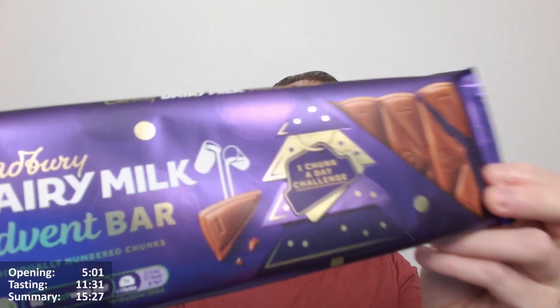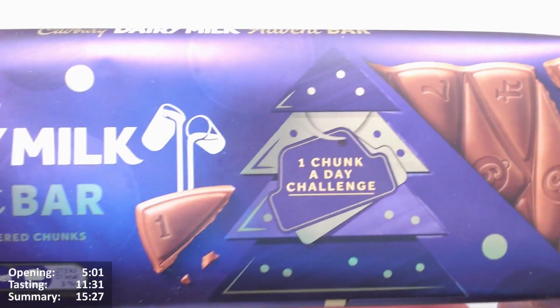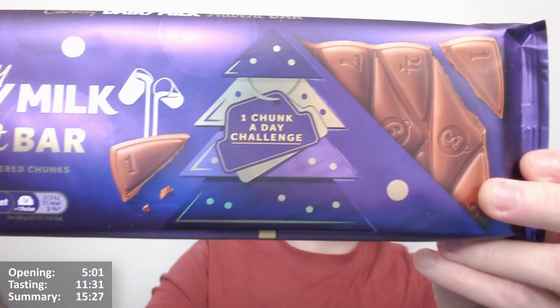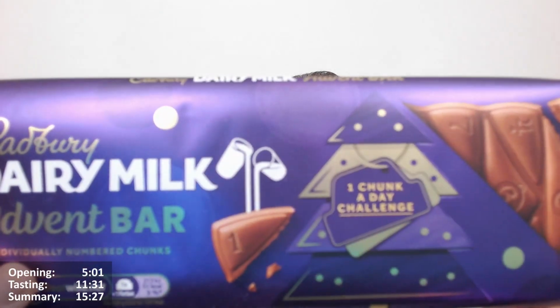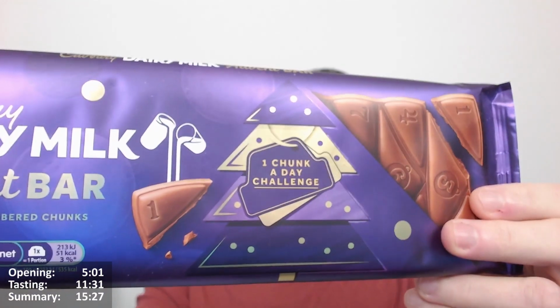It's the Cadbury Dairy Milk Advent Bar. Yes, look at that. One chunk a day challenge. 25 individually numbered chunks. Very interesting on this one. Basically, an advent calendar, except in bar form. Quite an interesting concept, one that I don't think I've seen before. A good one to have, really.